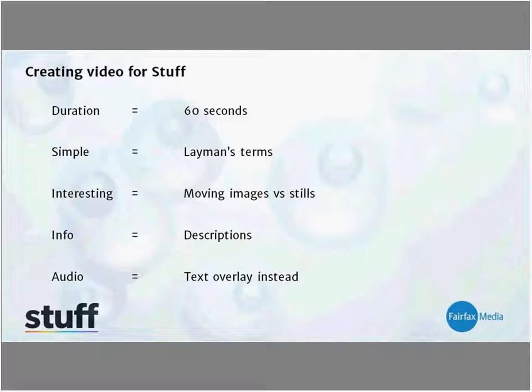Some of the do's and don'ts of creating a video with a Stuff audience in mind. Keep them relatively short. 60 seconds is around the average length of a clip on Stuff. Often you'll find them shorter. It's not very often that a long video clip will do very well, and that generally comes down to the fact that the audience doesn't have time for that kind of thing.